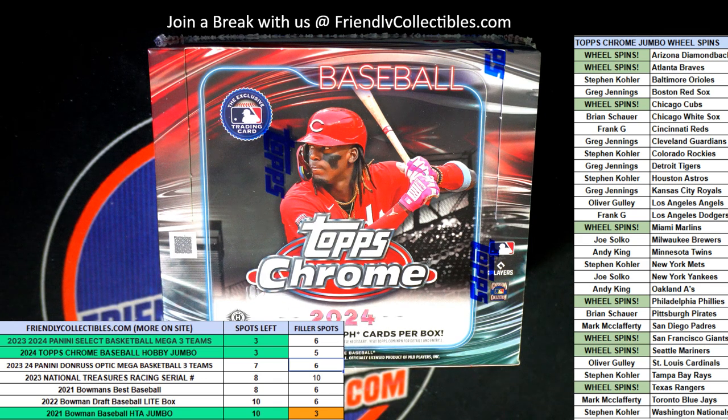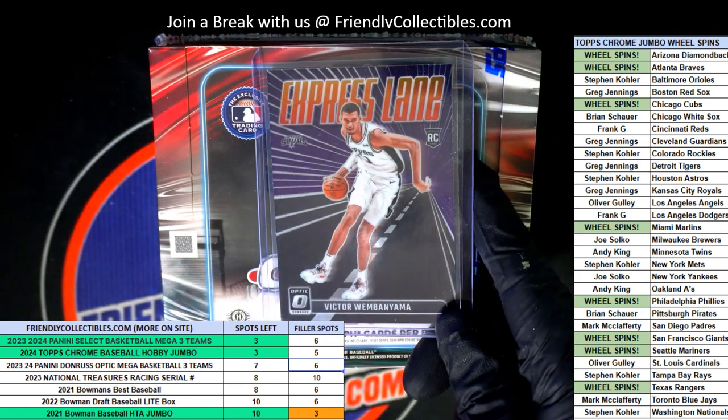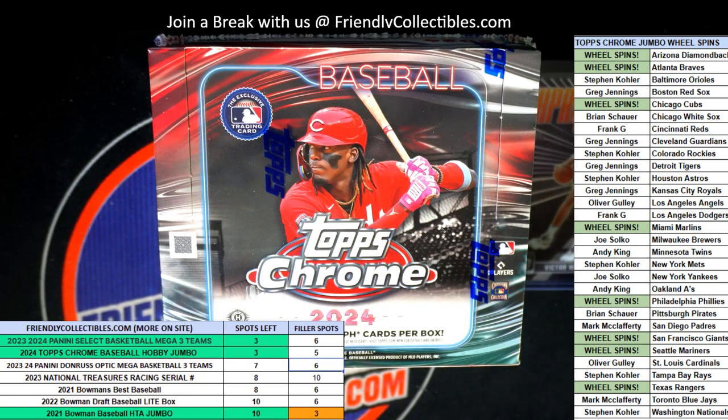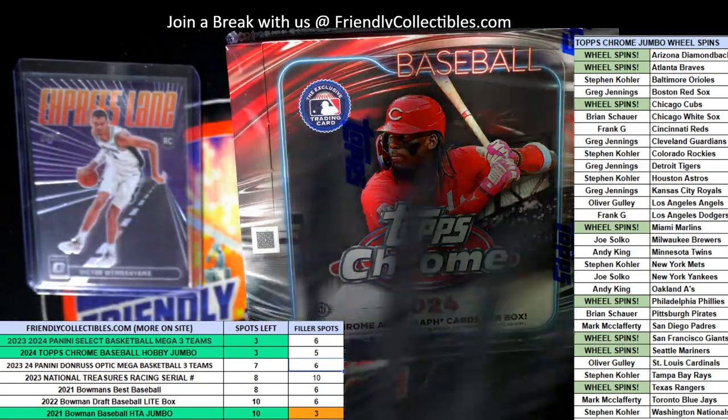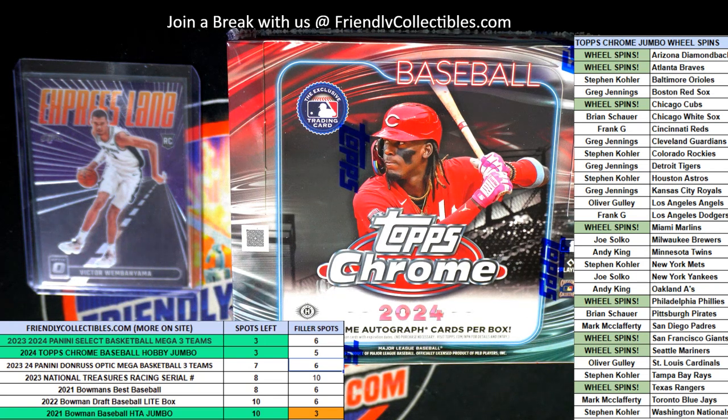Nice Victor Wembanyama. So this Select has some Victor Wembanyamas in there too, man. Hopefully we pull a big one for you out of Select Basketball.